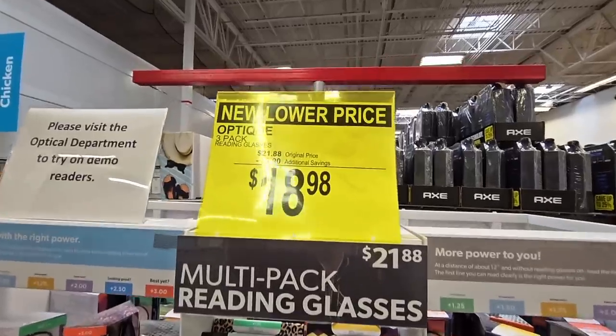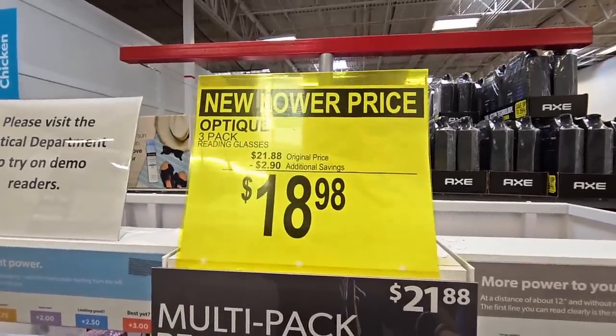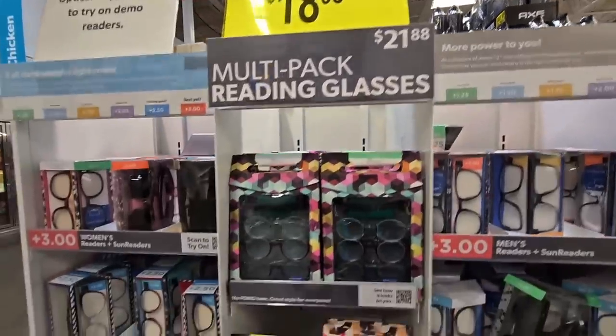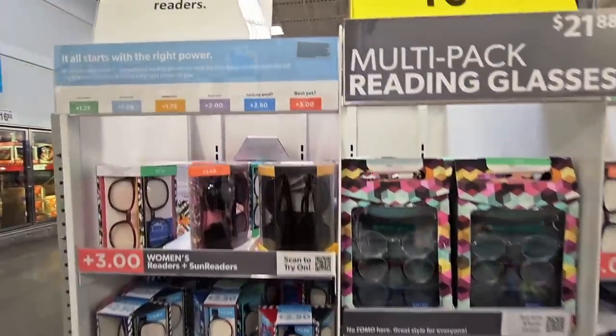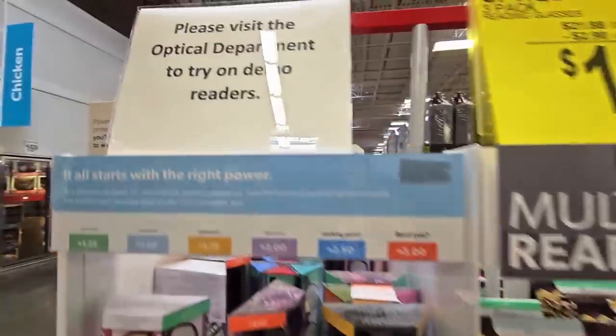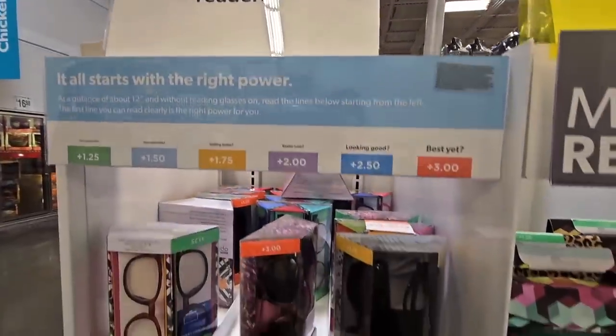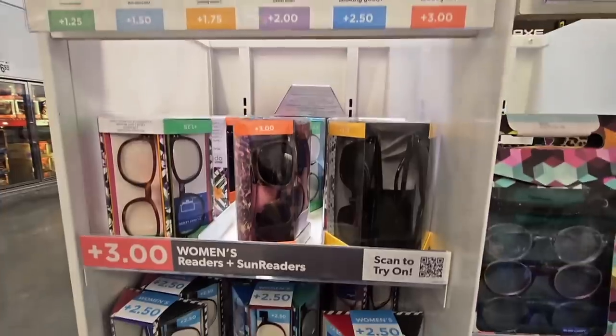Now, they have a new lower price on their readers, so they're $18.98. And I did purchase a pack about a month ago. I really like them. They have the blue light reader, so they have that blue light block in there. If you want to try on any, let them know. I think they have some to try on.